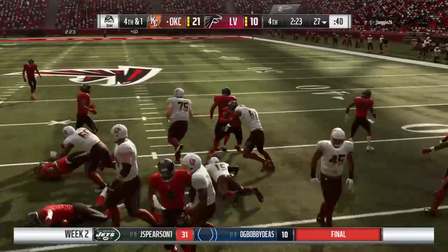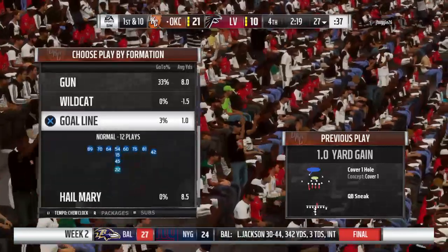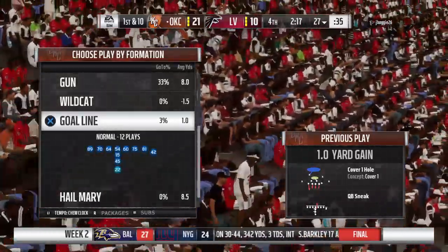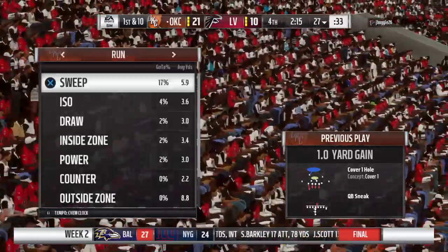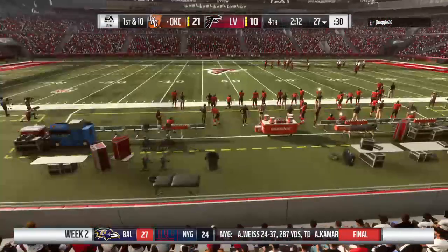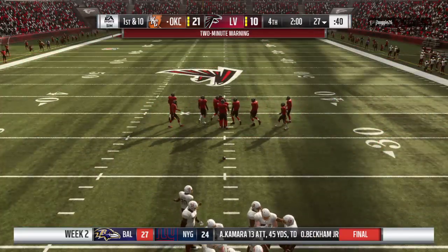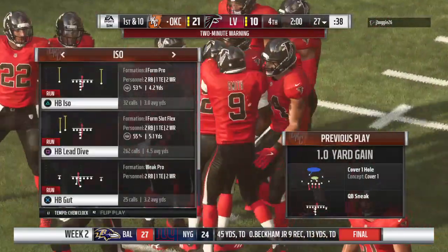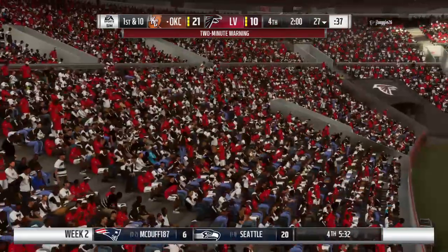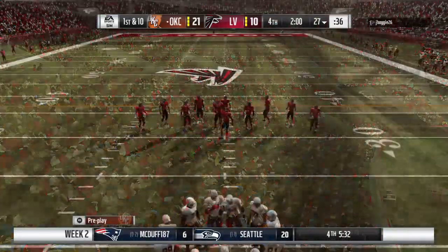Mahomes now on the sneak, and they will touch him down, but not before he gets the first. They only needed a few inches, and they didn't get much more than that, but by about the width of a shoelace, they convert on 4th down. Not totally home free yet, but it's looking good as they come up 1st and 10. Time for a break. We'll come back to wrap this one up after this.